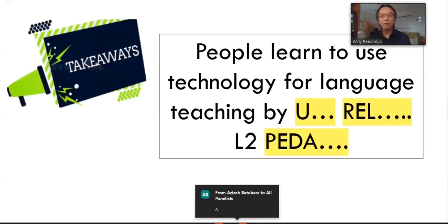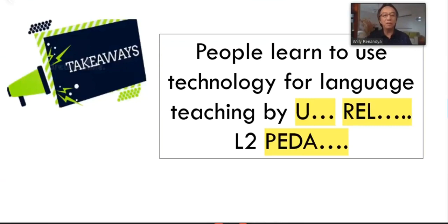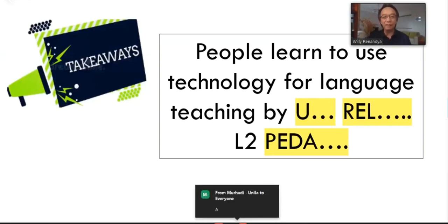I would like you to fill in the blank for me and send your answer through the chat box. Again, Pak Ajati will compile the answers for me. People learn to use technology for language teaching by blah, blah, and blah. If you get the answer right, Pak Suseno will give you a nice present at the end. You will get your certificate and you can go home.